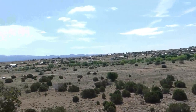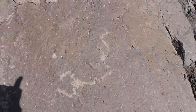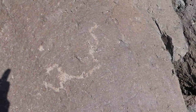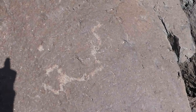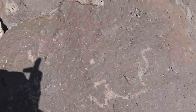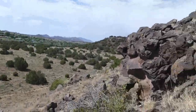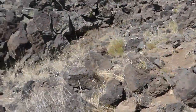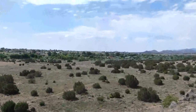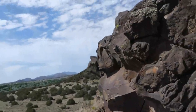And right under my feet, there's another one. I don't know what that is. Looks like Scorpio. Okay. Get a couple more and we'll head back to the car.